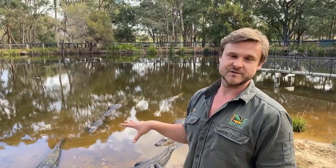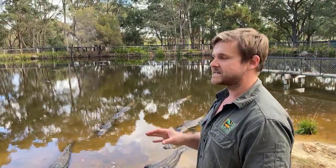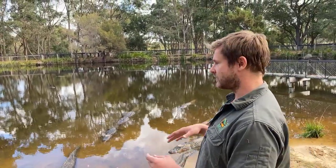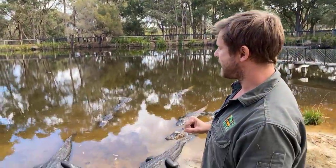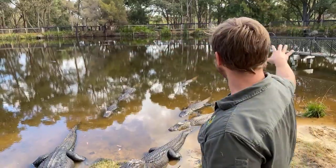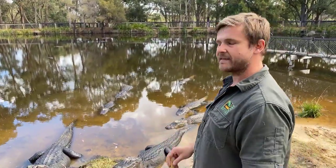And that's no different to them out in the wild, where they're found in the southern part of the States, quite similar in terms of the thermal requirements that they experience in the wild to what they get here at the park, which enables us to keep them in this big, natural lagoon. And we see a lot of normal natural behaviours. But we'll get the camera in nice and close.